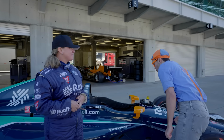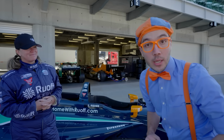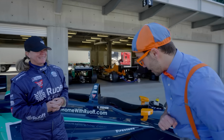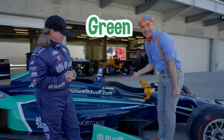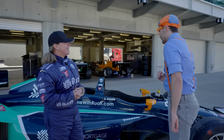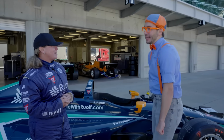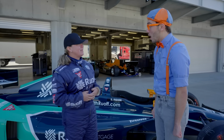Whoa, that's so cool. And this car is really colorful too. Oh, do you know what colors the race car is? Yeah. The color green and the color blue. Dark blue. Wow, this is a really cool race car. I wish I could drive in it. Well, I'll tell you what, because it has a second seat, why don't you come for a ride with me and see what it's like?